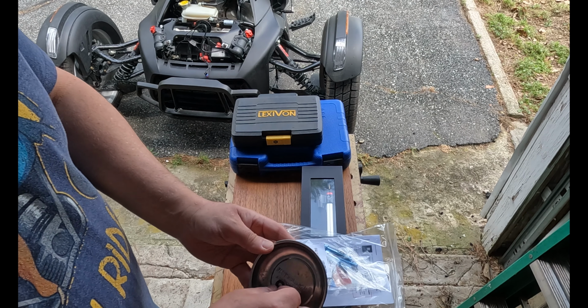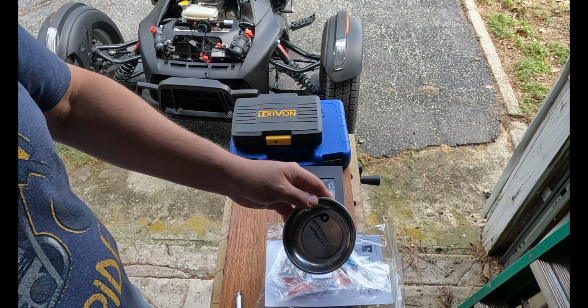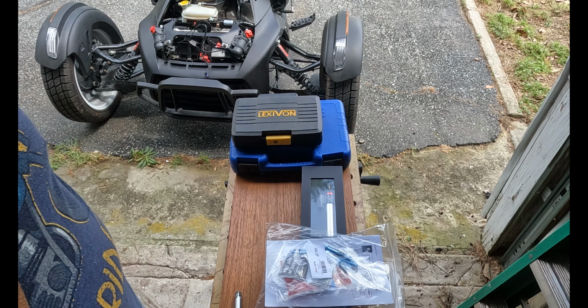I went to get my little magnetic dish and see I got a little black lock washer from whatever my last project was. Oops.